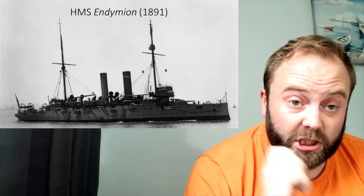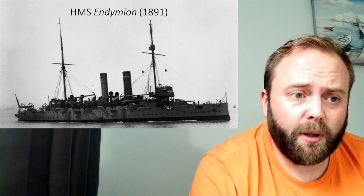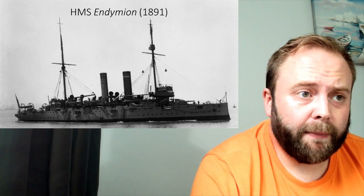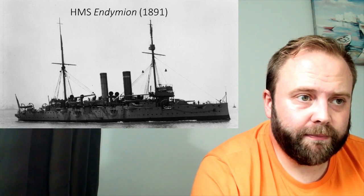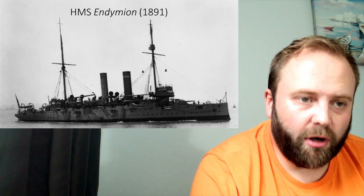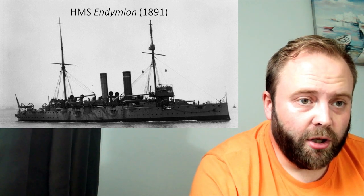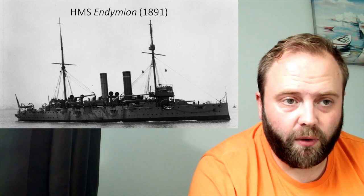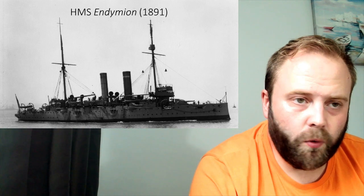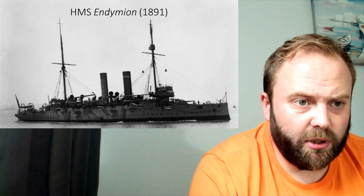Now, she was launched in 1891. And we know she gets activated fairly quickly because she goes out to the China station. And if you have just spent roughly, and I say this in the nicest possible way, 350,459 pounds on a ship, and that's according to the Brassey's Naval Annual in 1895, you're going to want to get some use out of this vessel.